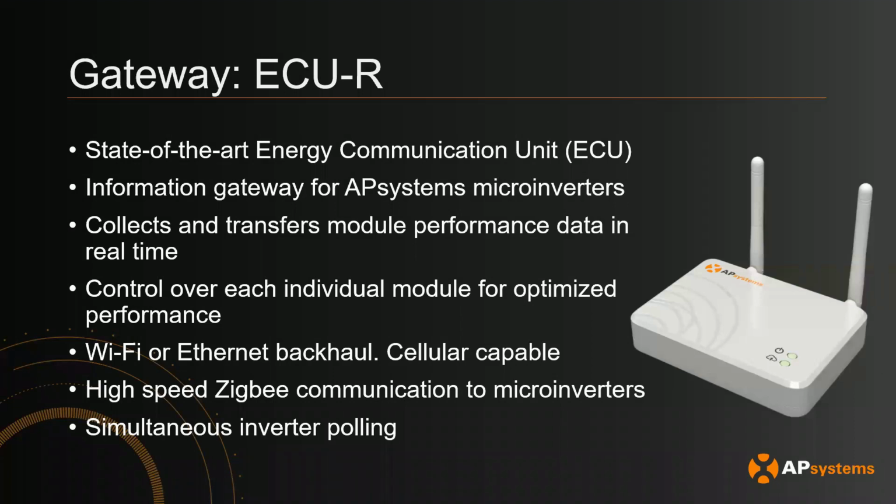So let's introduce our gateways. We have the ECU-R. This is our state-of-the-art communication system. The information gateway takes all the microinverter data, collects it, sends it up to the cloud so that both installers and site owners can see their system performance online or on their smartphone. The communication to the microinverters, once again, is Zigbee, but the communication back to the site owner's router can be either Wi-Fi or what we highly recommend, Ethernet, because it's more reliable. And it's also cellular capable.